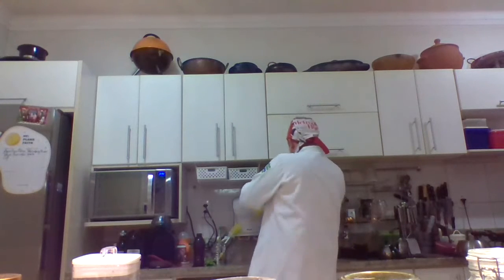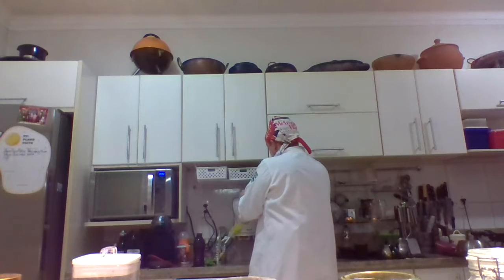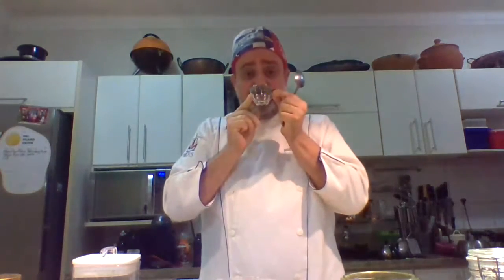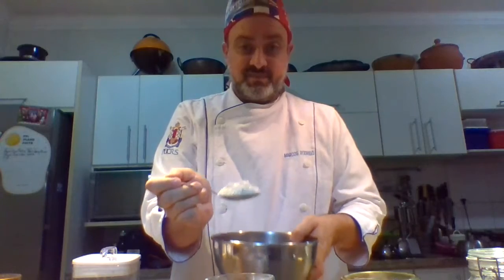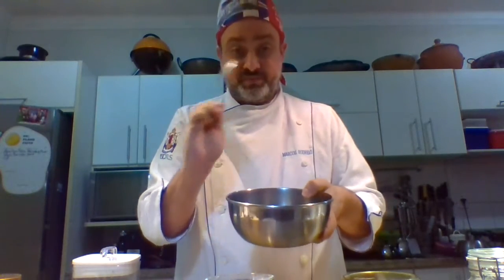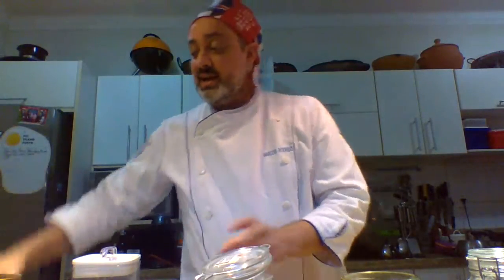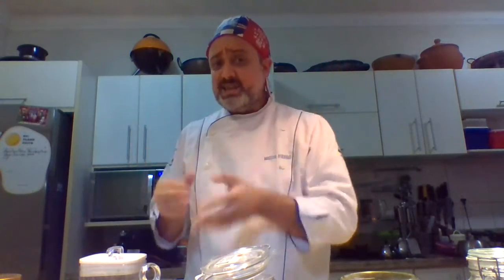A coffee cup, a small cup. I'm using a mirror here, but you may use a small cup, like this one. So you're going to do this, but with 2 tablespoons of flour. The best material to keep yeast is glass or plastic, because it's easy to clean, it's transparent, and you can see what's happening there. But to start, you may use a metal bowl.